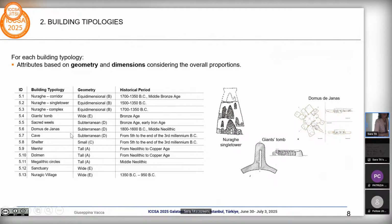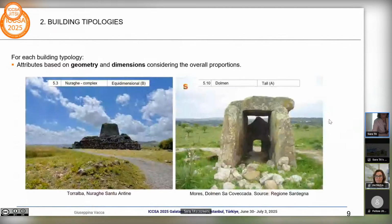Or for example, Domus de Janas is subterranean, because the Domus de Janas, in this picture you can see here, is a monument under the terrain. So, for example, the Nuraghe is equidimensional, while another monument called Dolmen was inserted in the category tall.